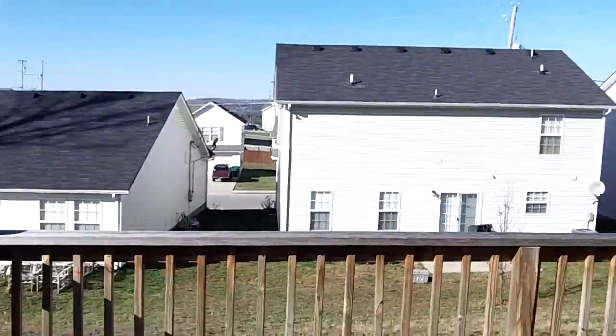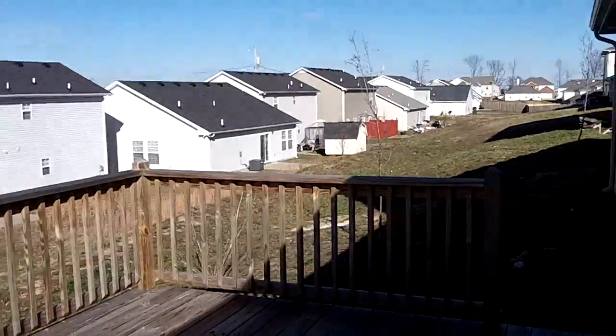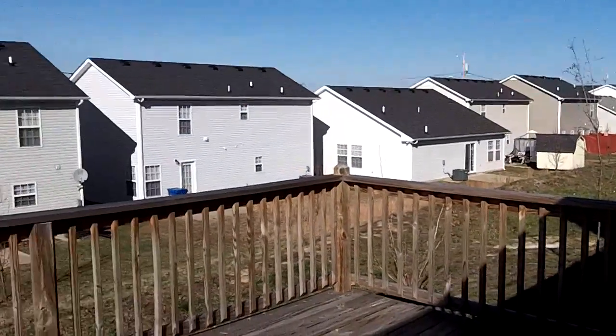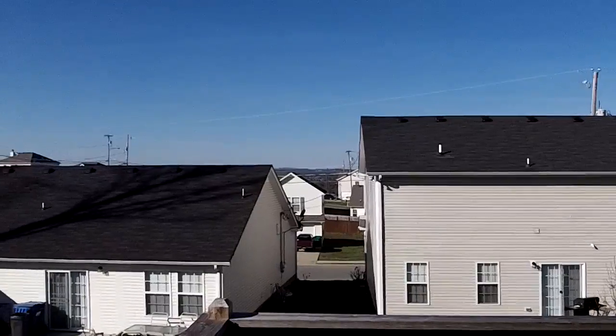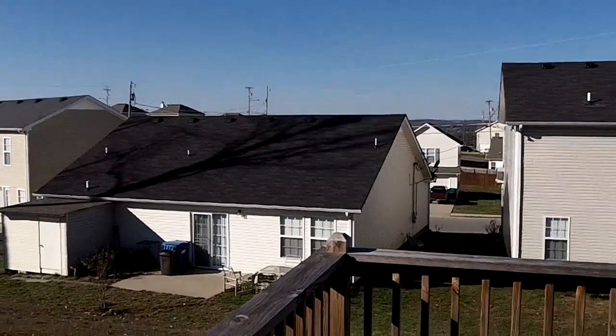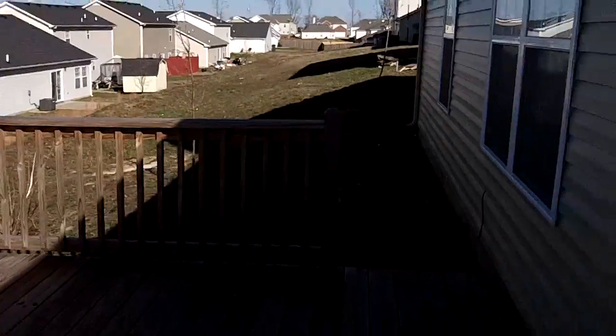Stepping out onto the deck, you see it's a good size. It's about, I think it's somewhere around 17 by 14. Got a nice view through here. You can see kind of some skyline view there. You're up above stuff. Just a really nice place to be. Really peaceful, really calm neighborhood.